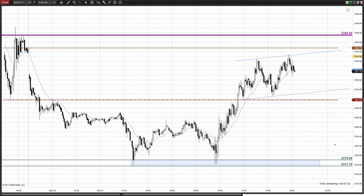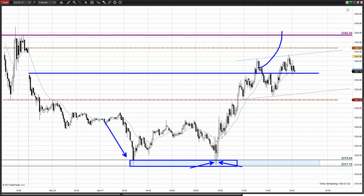Big failure between 19 even down to 17 and 3/4, and they just have not looked back. We had a big move down, nice little spike lower, forming a big area of support. But this time when they came back to it, huge failure right after the open and an immediate rocket ship right back up towards the highs. And now we actually even broke above a new high and are looking to continue.